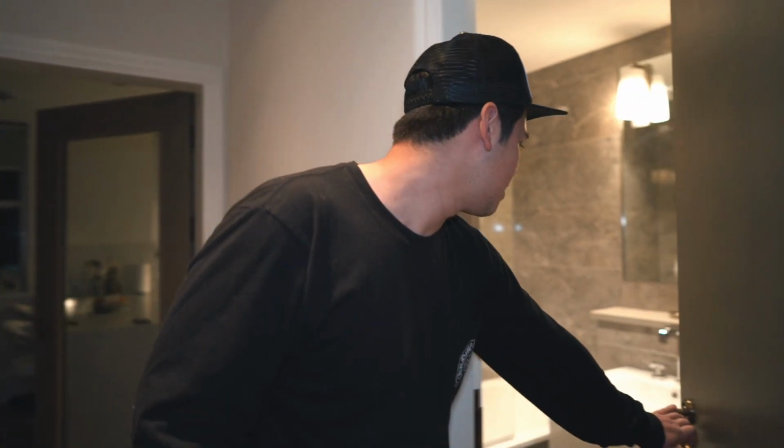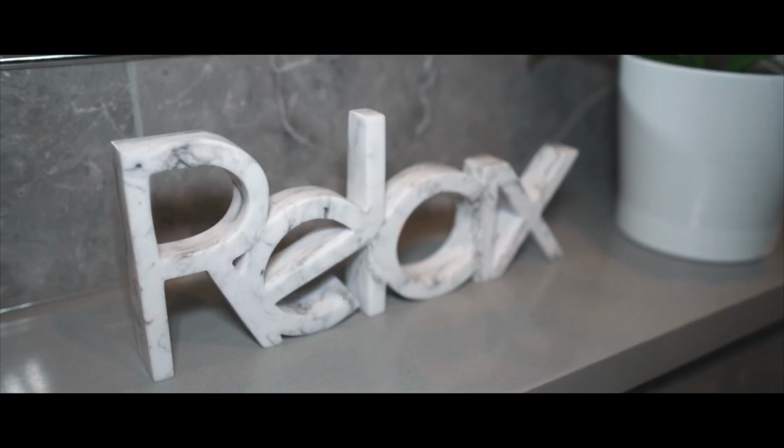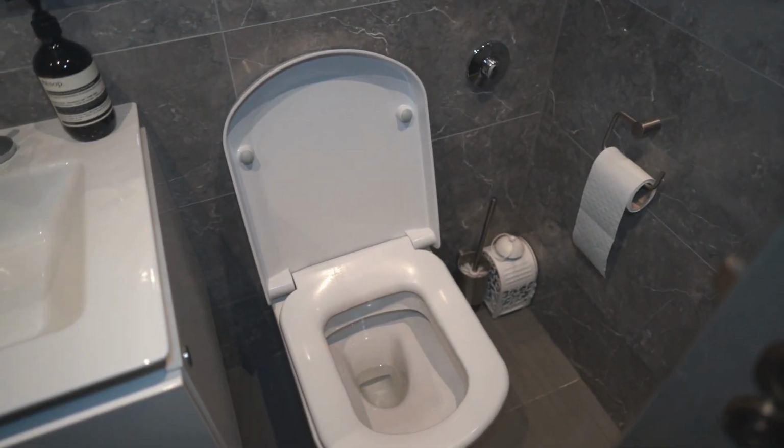Before we go into the kitchen and the living area and stuff, let's just show you our nice little bathroom. And voila. It looks really sh** on camera. In here, it's this nice gray marble effect all over. Nice sink, lovely toilet. The toilet roll situation, we won't speak about it. But yeah, not too much. It is just a toilet at the end of the day. It is quite nice though, but it is still just a toilet.